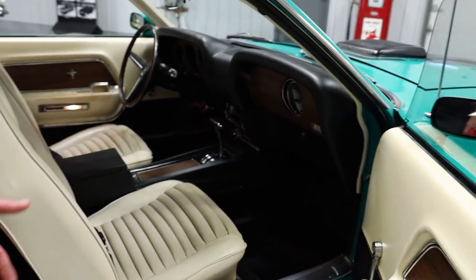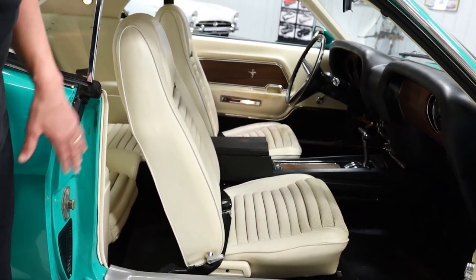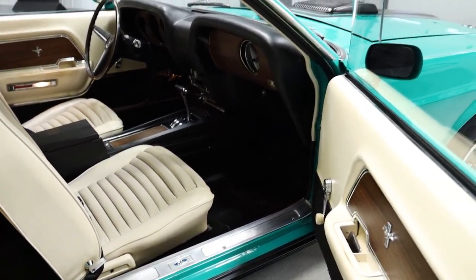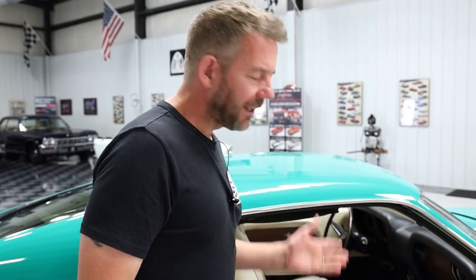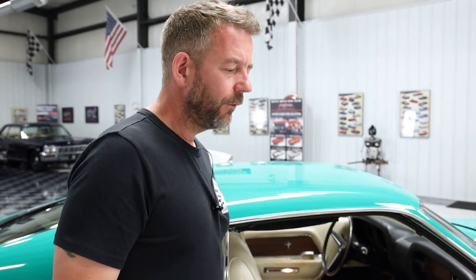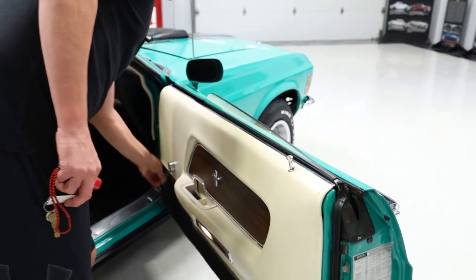This interior is just absolutely gorgeous. Look at these seats, the door sills. Again, all original. Everything is original in this car. The only thing that was done to the entire interior of this car that is not original, the clock was actually converted to the electric style because the clock had stopped working. So it is the original clock, it was just converted. So again, that's the only thing to reference. Again, look at this window go down.